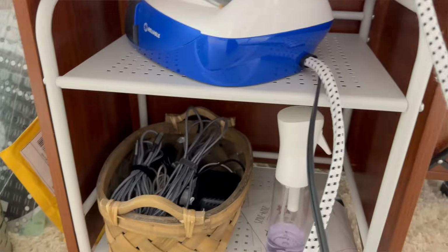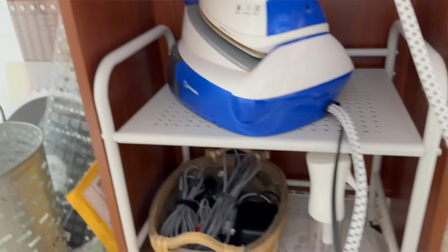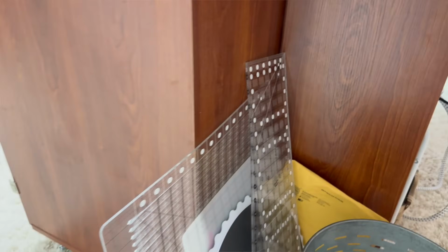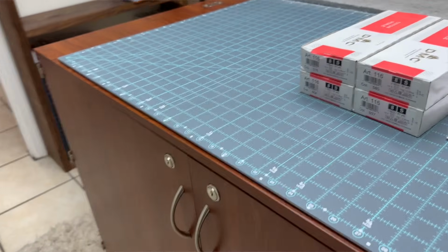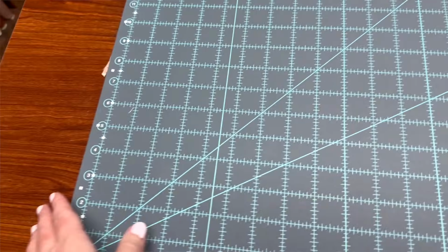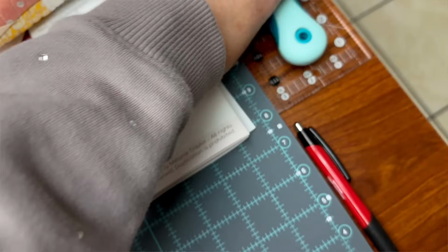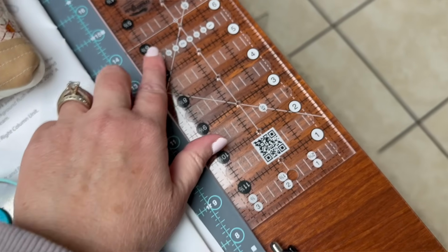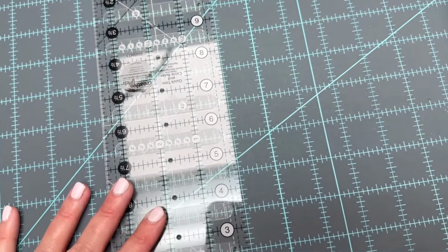This little cart just kind of holds it and some of my other things that I use a lot at the pressing station. This is just large ruler storage, rotating cutting mat, stripology ruler, things that are hard to, again, store. And then on this side is where I usually cut. I'm using this mat by Creative Grid. I like this mat because I love their rulers, and it lines up really nicely when you use both together.